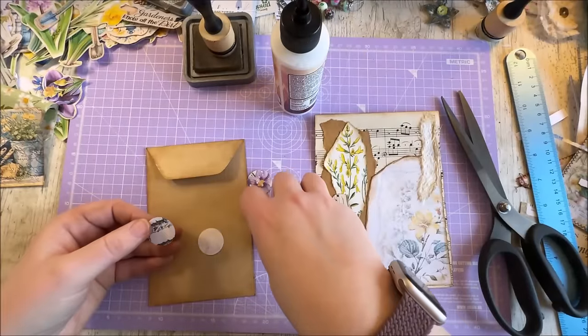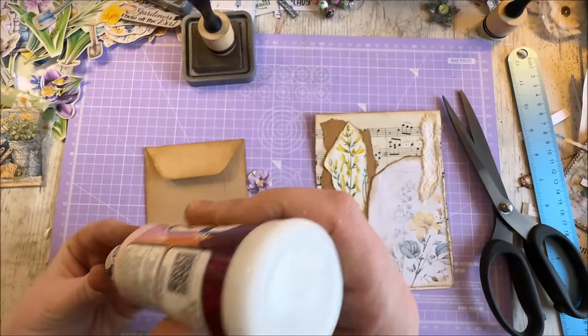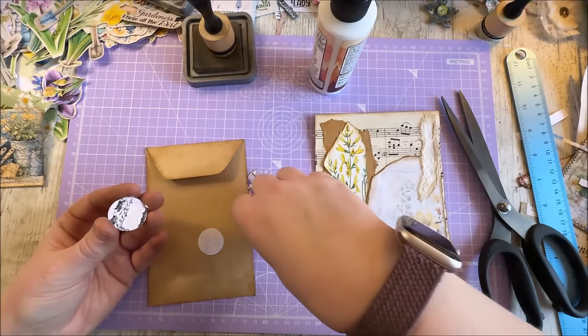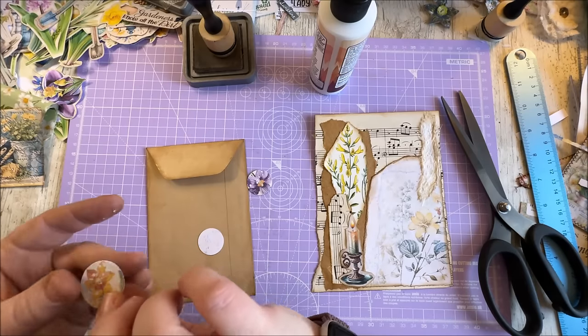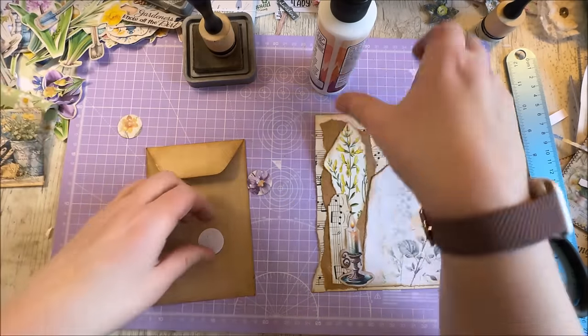Glue. Oh, I did have a drink, I think. I feel super snuffly now. I hate having a cold, it's so annoying. Because you know you can get up and move around, but your head just feels like blah.